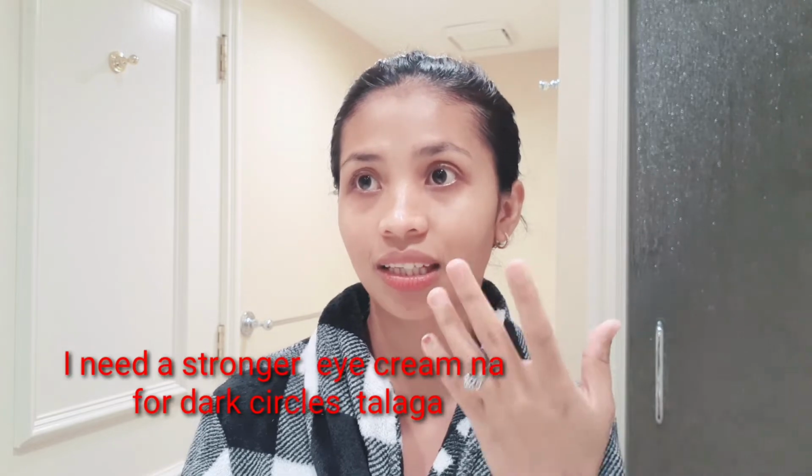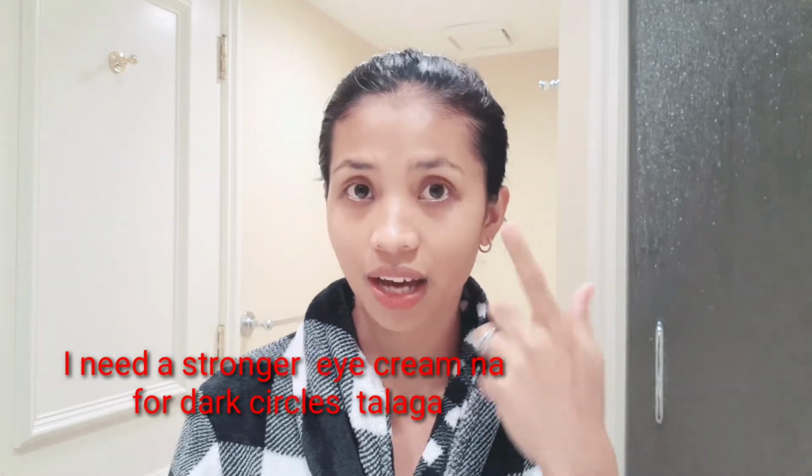So, nag-try po ako ng eye cream sa Innisfree kasi, as you can notice, meron po akong dark circles. Pero hindi po siya agad na-degrade, kasi meron po siyang genetics. Yung mga kamag-anak ko, may mga black circles talaga under the eye. So, pwede siyang genetics. So, I try products, pero pwede mo rin siyang i-massage.